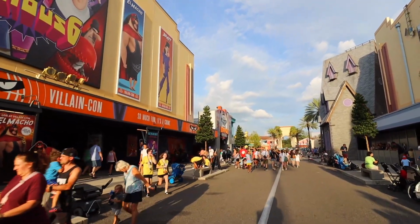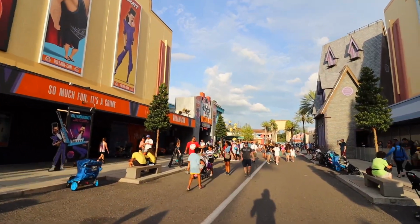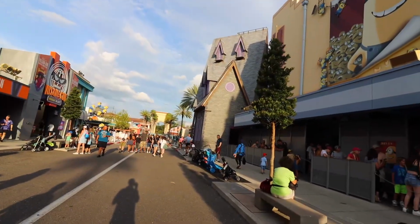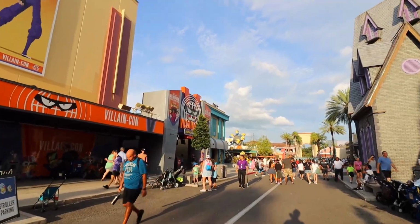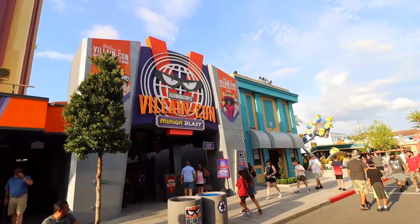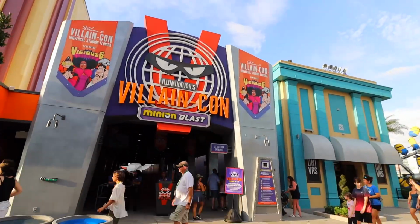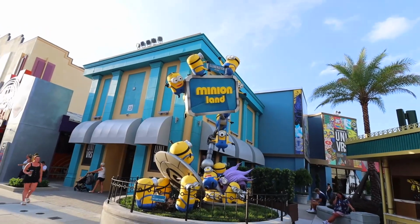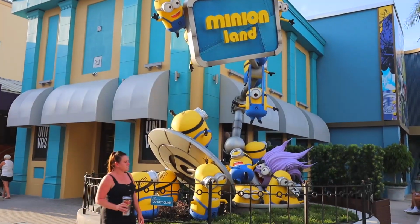Will VillainCon be open during the actual event itself? I'm assuming it will be, but it's kind of a weird spot. I don't know. I think Minion Mayhem was open, so I think VillainCon might be, but I guess we'll find out. VillainCon's only a 20-minute wait. That's not bad at all. If that's a normal wait time, this is definitely worth it. 20 minutes for it? Wow. This little sign will never get old. Look at the little minions, just partying.